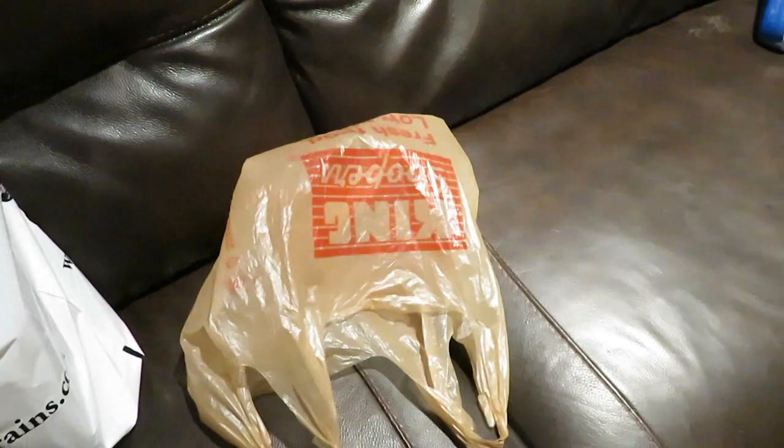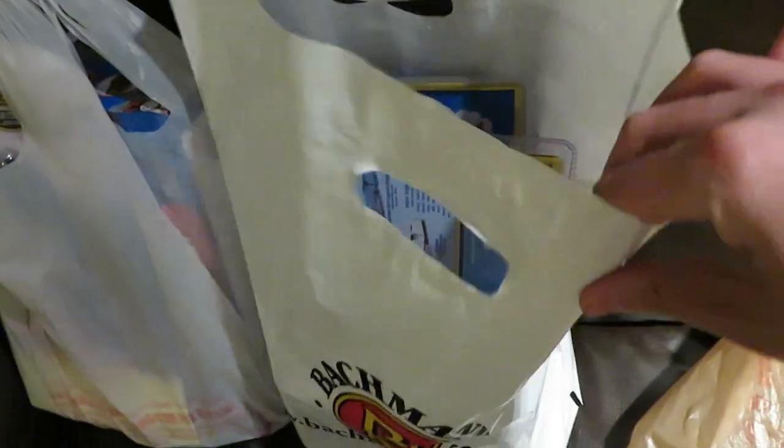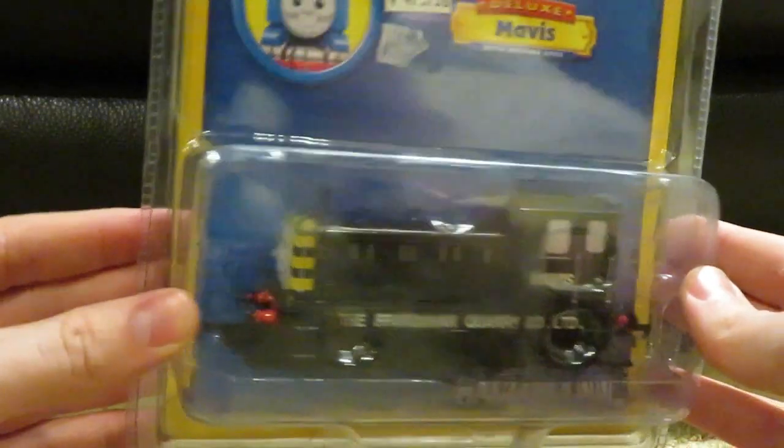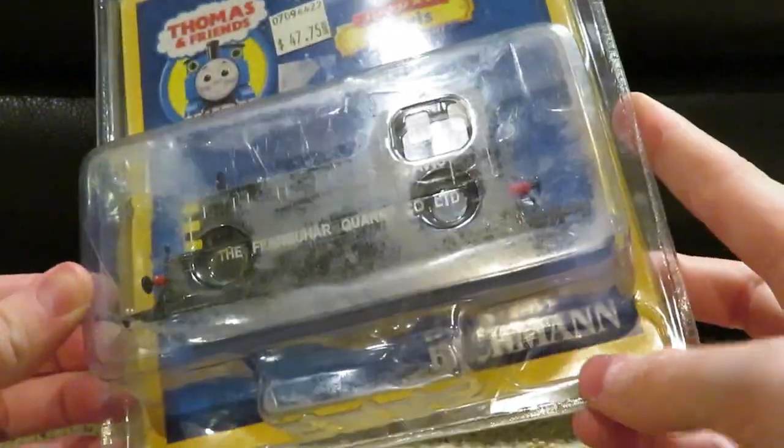So that's all what was inside that plastic bag. So we'll take a look in this one next. And there's one item in here that wasn't from the same sales stand which the rest of these are. And it's this one. So here, as you can see, this is Mavis from the Thomas line in the Bachmann range.